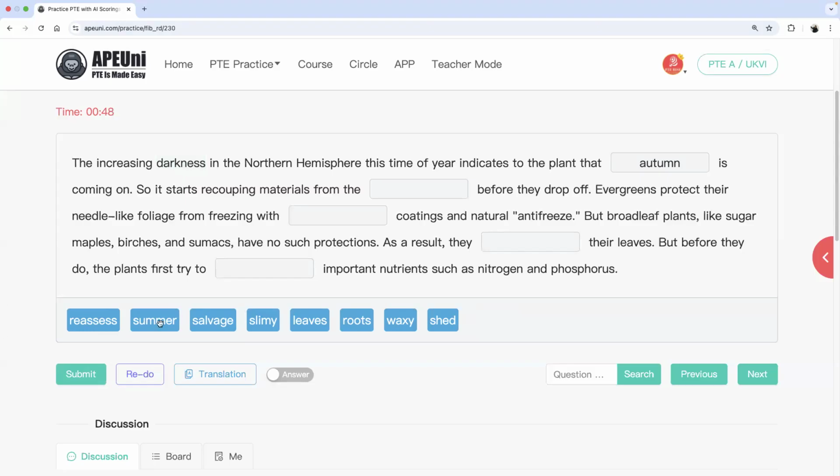So like if you have a question, why not summer? Because in summer, the darkness actually goes away because the sun is close to us. Okay. So it is autumn. So autumn is also known as fall. Fall means the leaves are going, the plants are going to shed their leaves. So probably that is all in this paragraph. So it starts recouping materials from the dash before they drop off. So what can a plant leave? What can go off from the plant? The leaves, okay? Before the leaves, okay? From the leaves before they drop off.